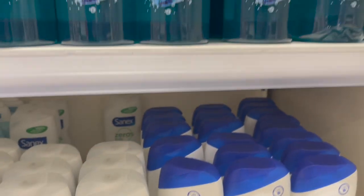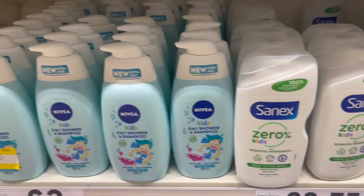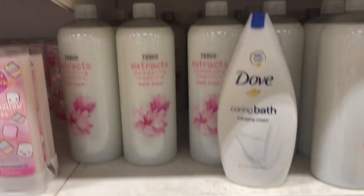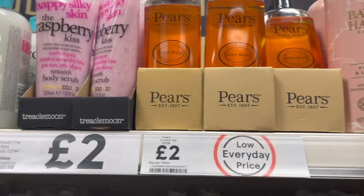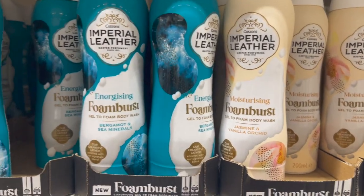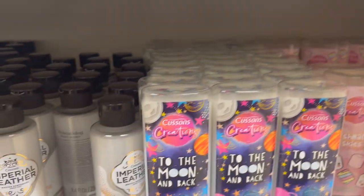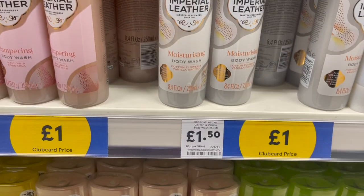Look at them. £2.25. This one is £2. So this is the Imperial Leather foam. These are smaller sizes for the Imperial Leather body washes. So they are all for £1.